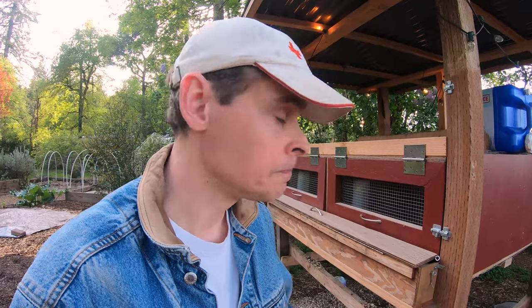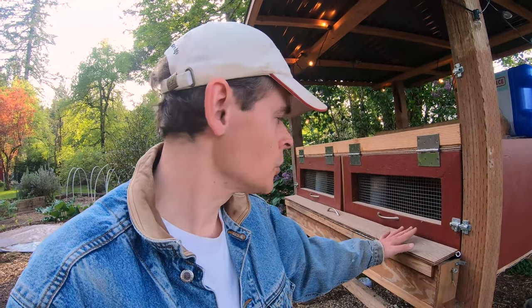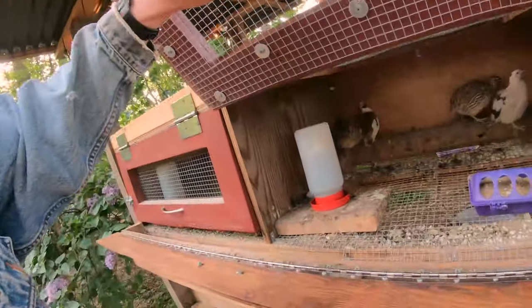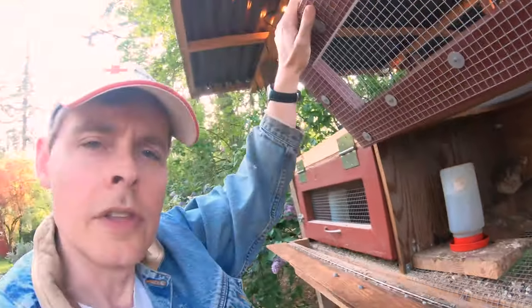We're getting a steady supply of eggs from our quail, so no complaints there. The ramp system that I designed for this hutch so that the eggs would roll down into this collection box, it's working pretty well. For the most part, the eggs do roll down, but a lot of times they'll get stuck. There's one right there now. They'll get stuck right there on that block that we use to keep the water level. I just have to check there every day to make sure that I get all the eggs.